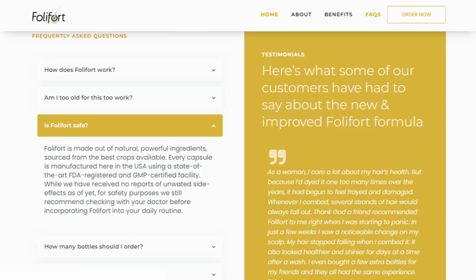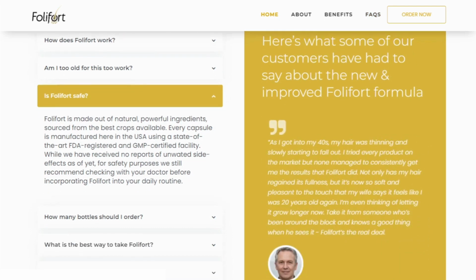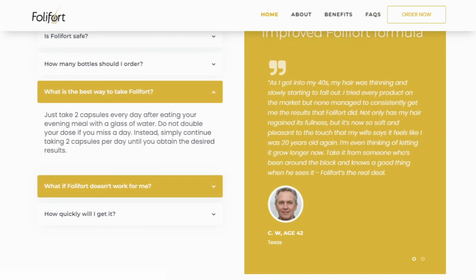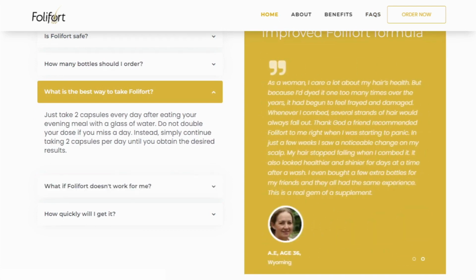With that in mind, what is the best way to take Folifort capsules? Just take 2 capsules every day with half a glass of water and you will love the results you will see and how you will feel.